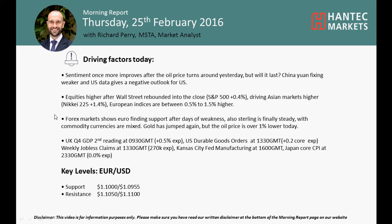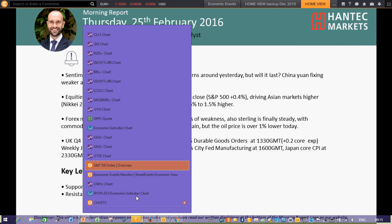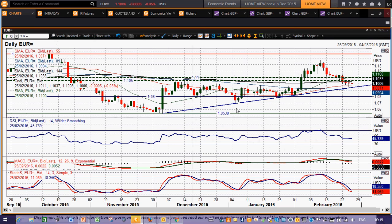Let's look at euro dollar now. And we've had this sort of slide in euro dollar in the last couple of weeks. Is there a sign that maybe we're finding a bit of support? I've drawn in this uptrend from the December low, and it's pretty much got hit yesterday. That uptrend yesterday came in at 9.35. The low was 9.55. Today that uptrend is at 940 area.